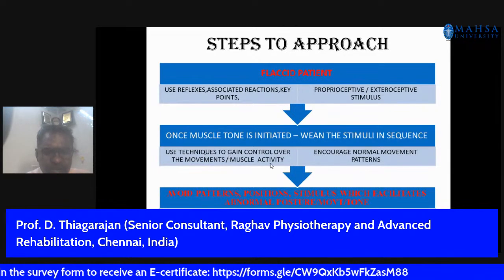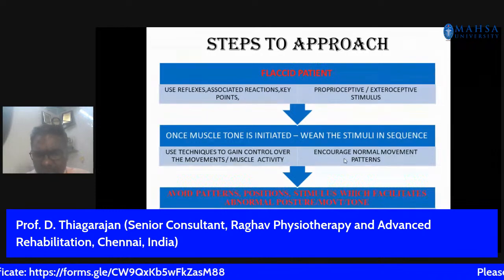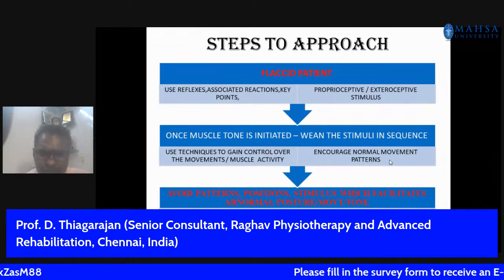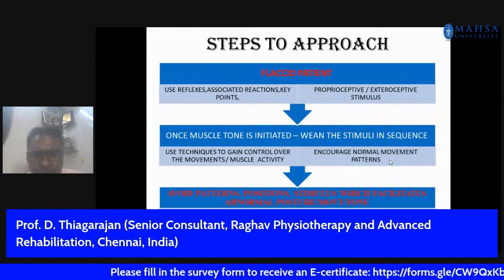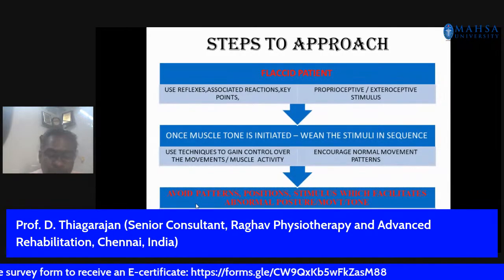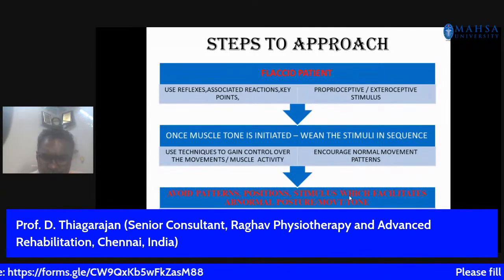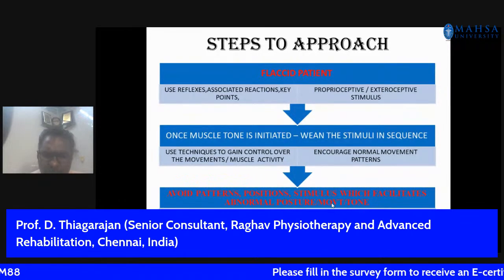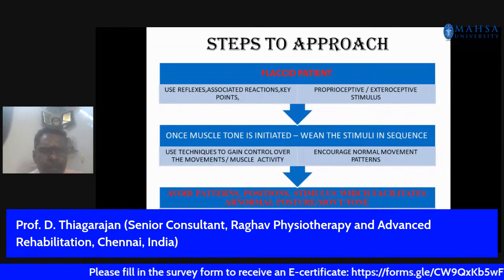Use techniques to gain control over the movements or muscle activity. Encourage normal movement patterns. Avoid patterns, positions, stimuli which facilitate abnormal posture, movement or abnormal tone. This is very, very important. You should always avoid movement patterns or positions, stimuli which facilitate abnormal posture or abnormal movement or abnormal tone. Repeat only correctly performed movements.